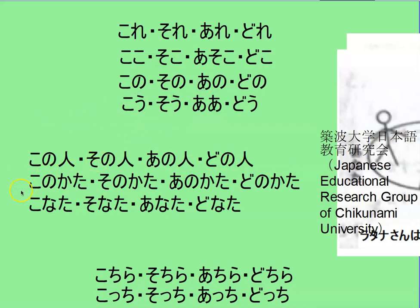Now, if you want to be even more polite, you're not going to use hito, you're going to use kata, which is also a word for person. Kono kata, this person. Sono kata, that person. Ano kata, that person way over there. Dono kata, which person. Notice it's all gender neutral. We don't care he or she. You can tell by context.